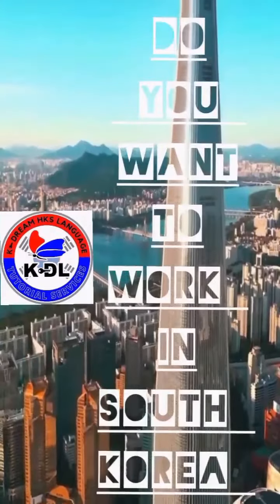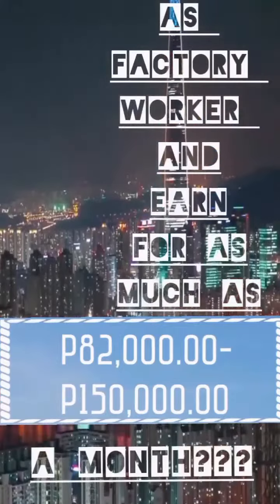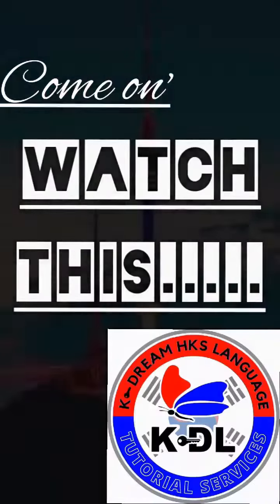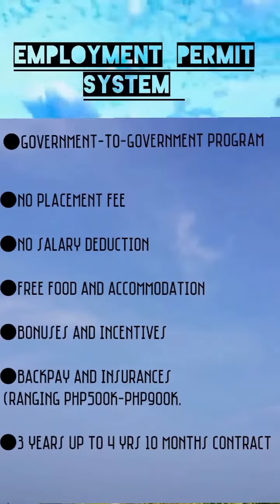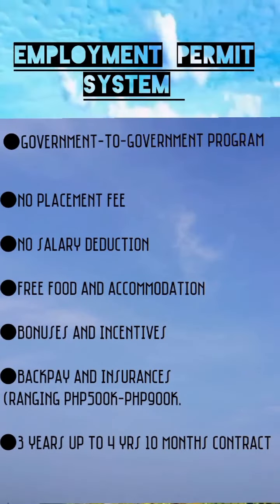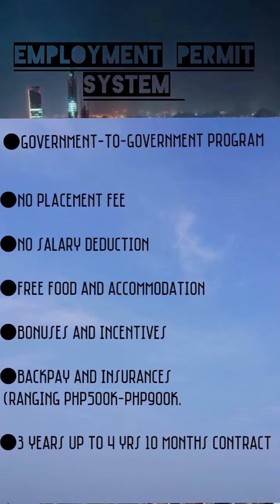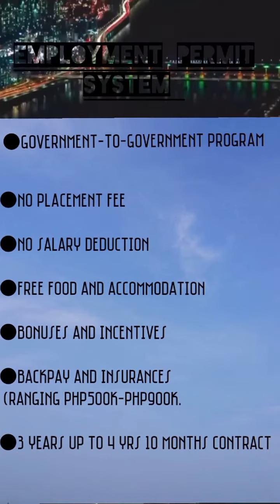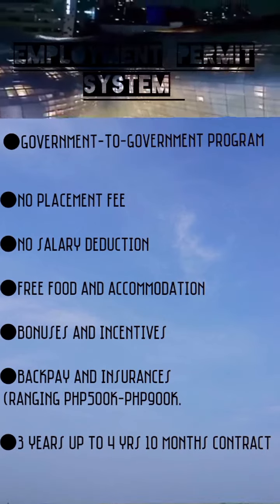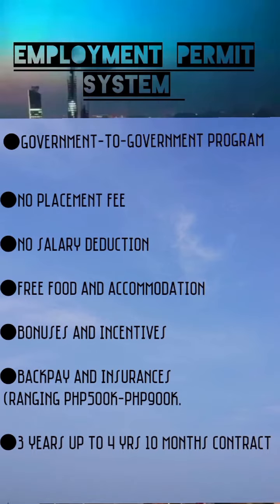Do you want to work in South Korea as a factory worker and earn as much as 82,000 to 150,000 pesos a month? Come on, watch this. Welcome to the Employment Permit System, a government-to-government program: no placement fee, no salary deduction, free food and accommodation, bonuses and incentives, back pay and insurances ranging from 500,000 to 900,000 pesos, with a 3 years up to 4 years and 10 months contract.